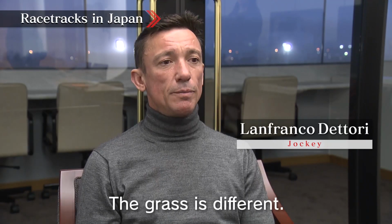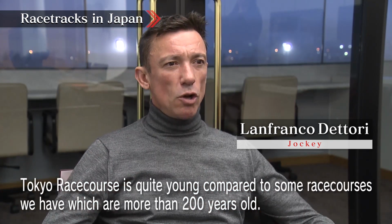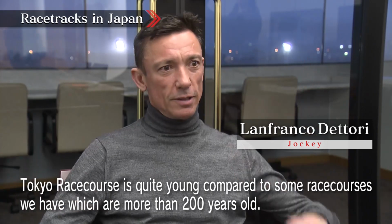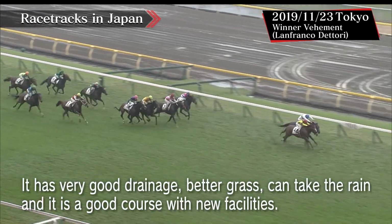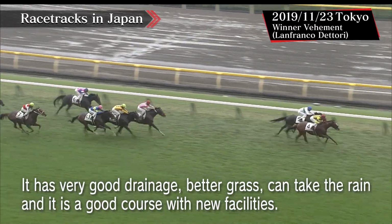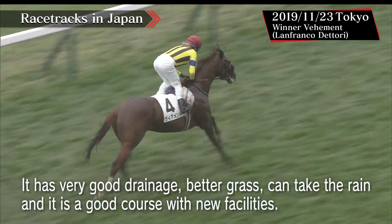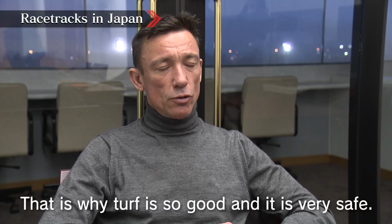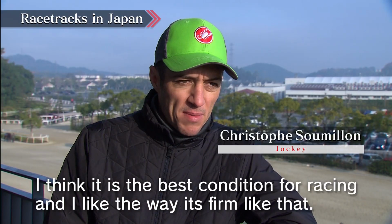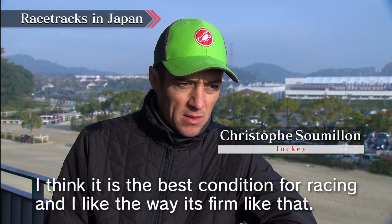The grass is different, because Tokyo race course, you know, is only 40 years old, so it's quite young. The courses in England are 200 years old, so you have very good drainage, you have better grass, and you can take the rain. So it's a new course. You have new facilities, new drainage. That's why the turf is so good. Very safe, yes. I think it's the best condition for racing. I like when it's firm like that.